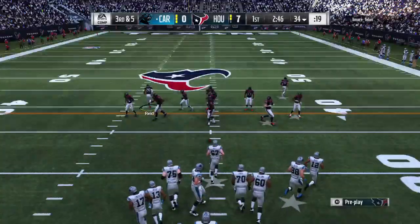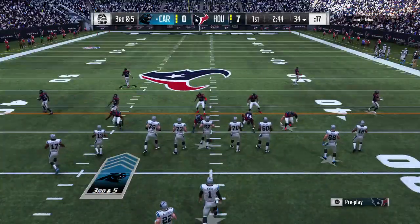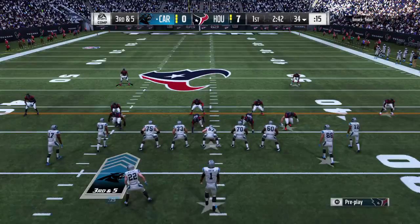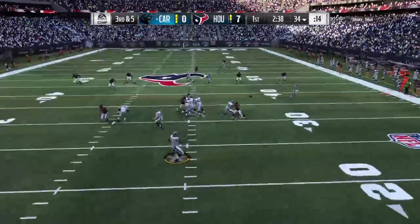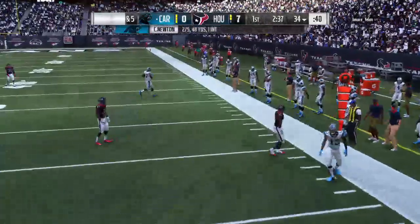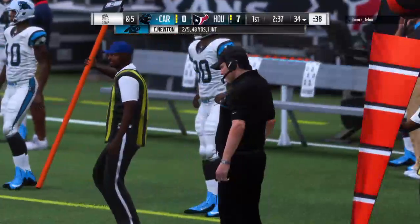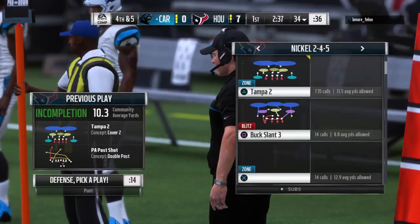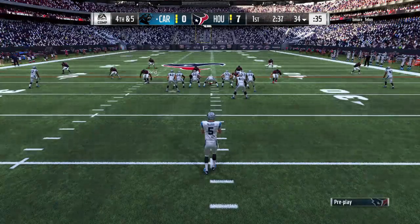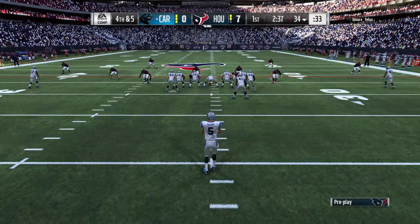And on 3rd down, a nickel formation here defensively. This is Newton off the play fake to McCaffrey, and that is incomplete. That makes him now 0 for 2 here in the first quarter on 3rd down conversions. And now they'll look to their defense because they need them to step up so they don't fall further behind here in the early going.